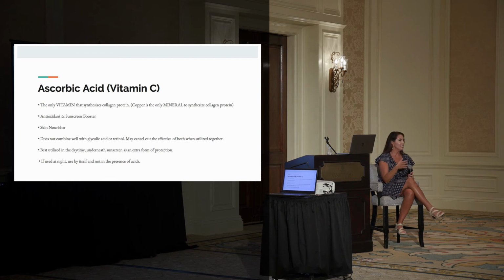You can use it at night, but it's ideally used in the morning because it actually boosts your sun protection. Let's just pretend there's an invisible shield around my body. I put my sun protection on, and it kind of protects me about from here to my skin, like about that much. If you put vitamin C up underneath your sunscreen, it really extends out your protection. So it is a sunscreen booster. But you can use it at night, and here is how you use it.